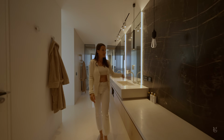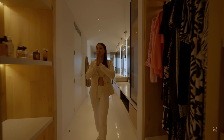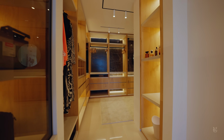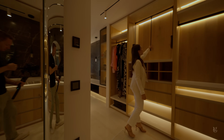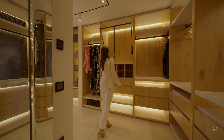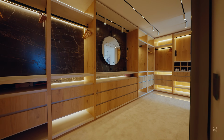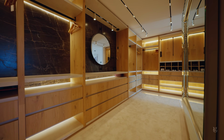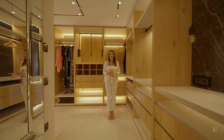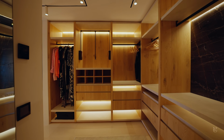these cabinetries, the beautiful stone continues outwards all the way into your walk-in wardrobe where we have these open spaces with indirect lights, plenty of shelvings. We've got comfortable design for short people where you can just very comfortably reach out to any of your clothings and just, what a walk-in wardrobe, right? Yeah. I mean, I think any girl would like to have a walk-in wardrobe this size.